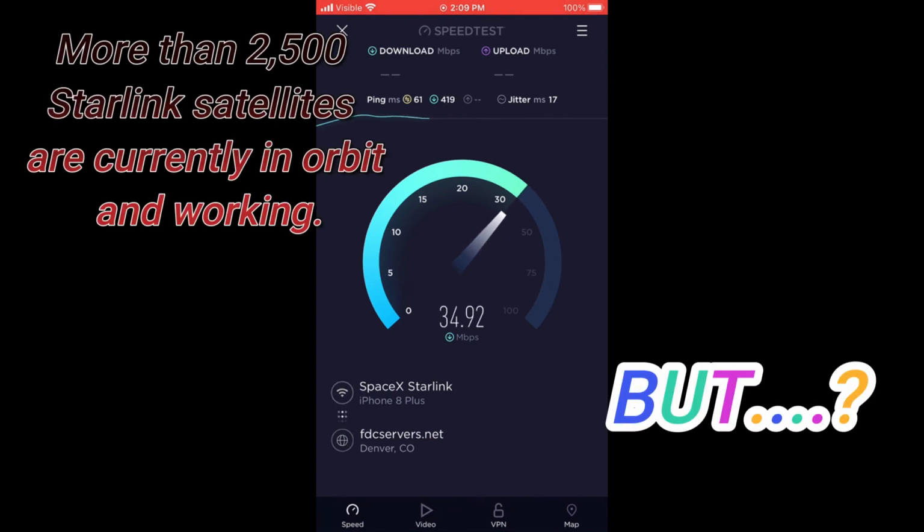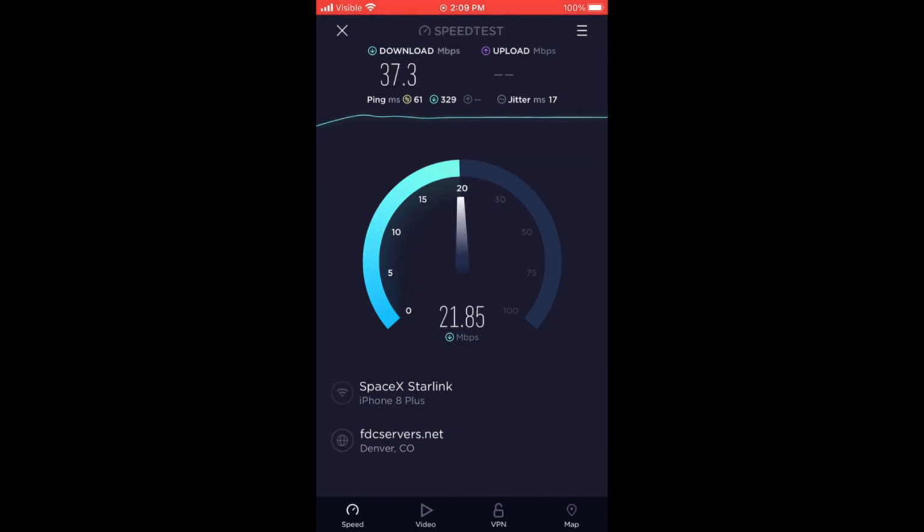But this is Starlink. And it's only getting up, and this is standard here lately, 37. Sometimes it'll get higher than that, but look at the upload speed. So don't know what's going on there. I think it's just because there's so many more people using it. It's kind of taking up some of the bandwidth, if you will. But hey, there's an update.